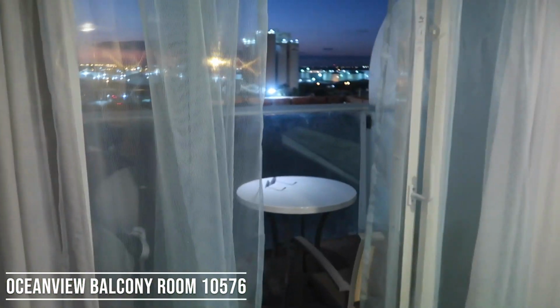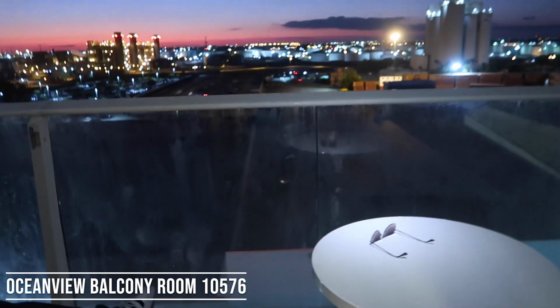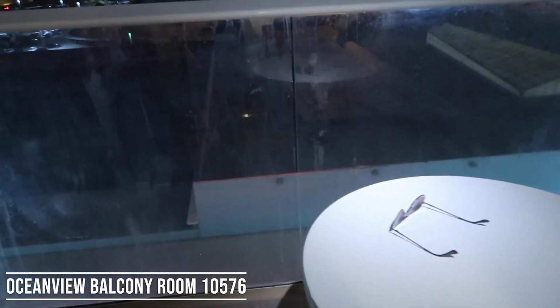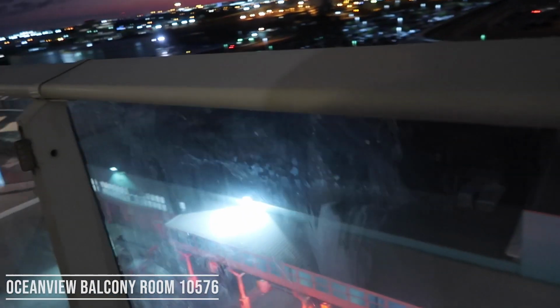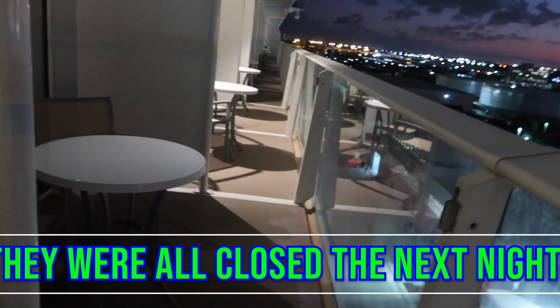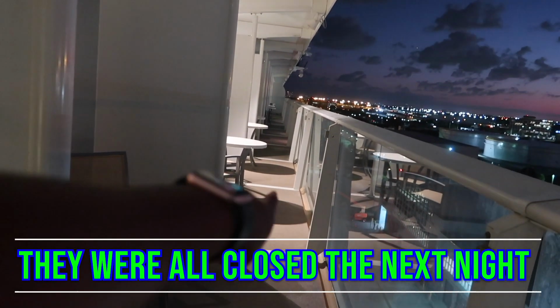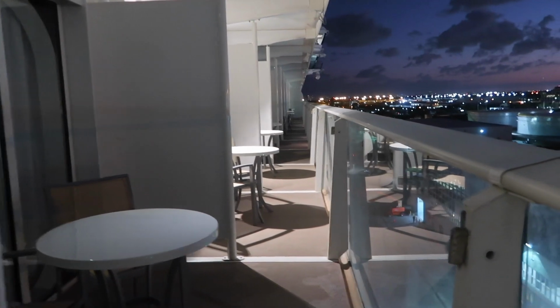All right, so coming out further, we're at the balcony. This balcony has two chairs, not lounges, chairs. You come out, there's a table. Okay, this isn't supposed to be this way, but all of the balconies are open. Oh. Maybe it is. I'm not sure what they're doing with it. I don't know.